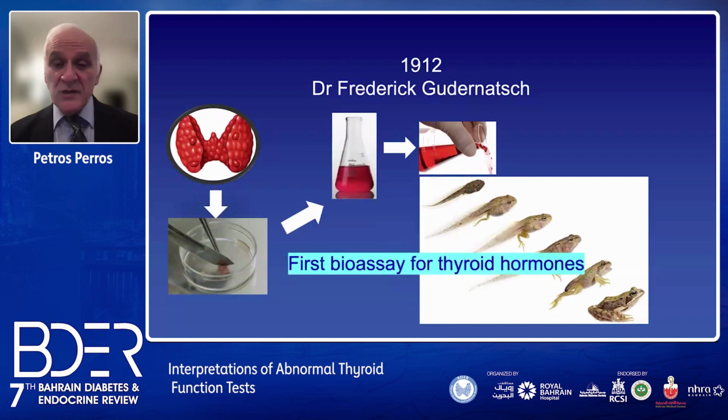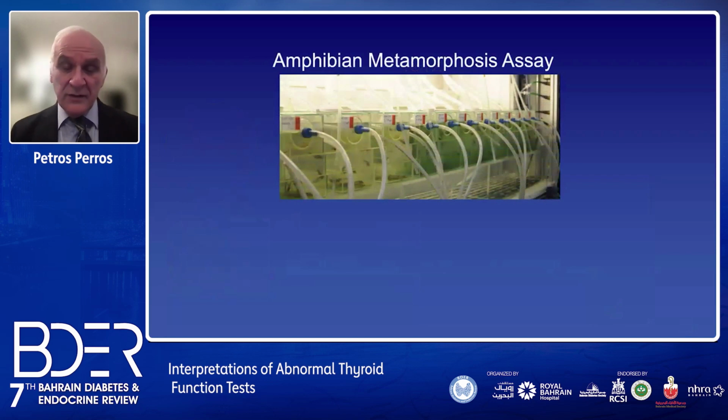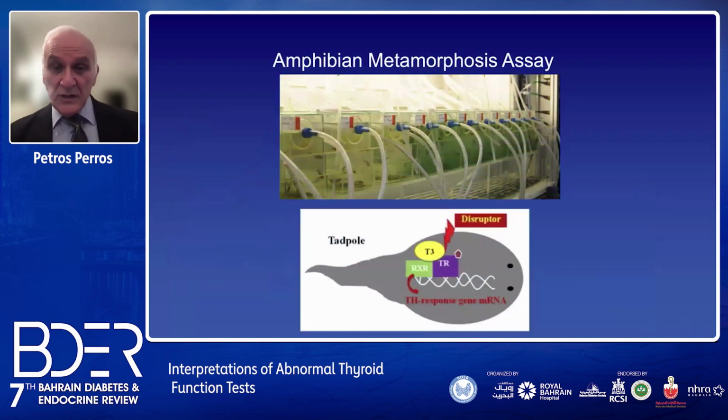And this was the first bioassay ever put together for thyroid hormones. And in fact, it is still around. It's known as the amphibian metamorphosis assay, and it is used extensively by environmental agencies to monitor the environment and water in particular for thyroid hormone disruptors, because disruptors really act very specifically on the T3 receptor and influence metamorphosis.